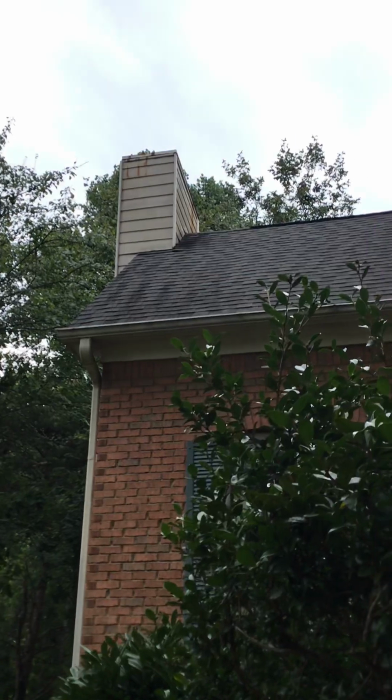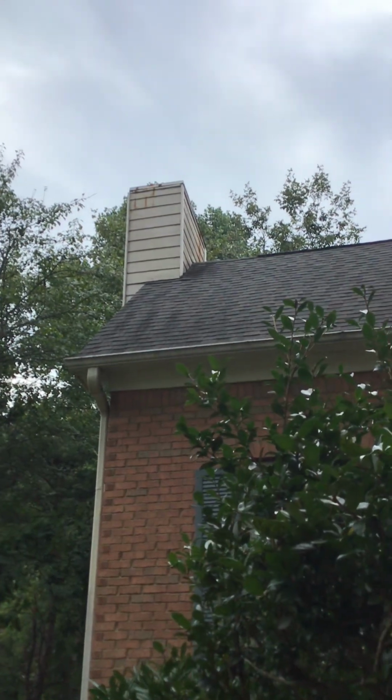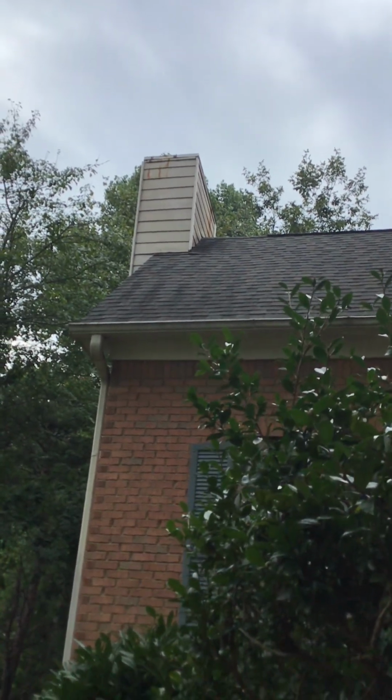Coming around the side, the chimney cap is galvanized metal, but it's not rusted through, and it's a lot cheaper to keep her. So we would prime and paint that with Rust-Oleum, make it look brand new. The siding is what we call Nichihana siding.